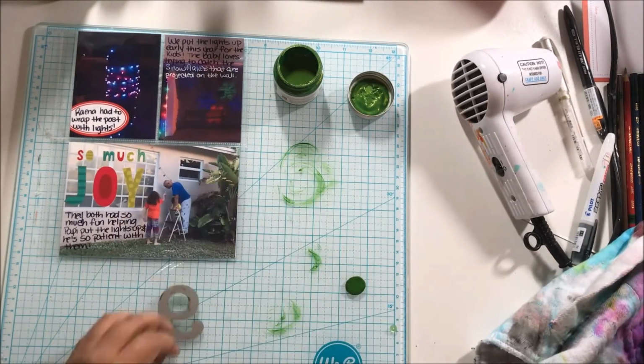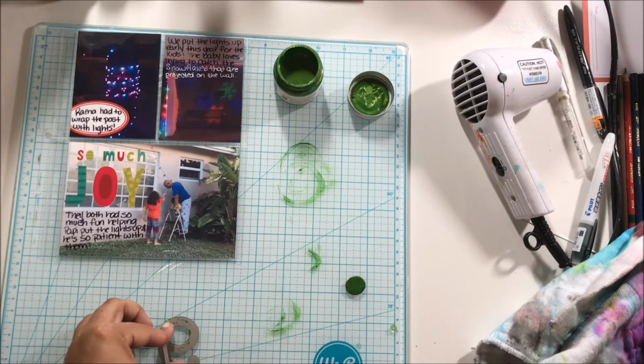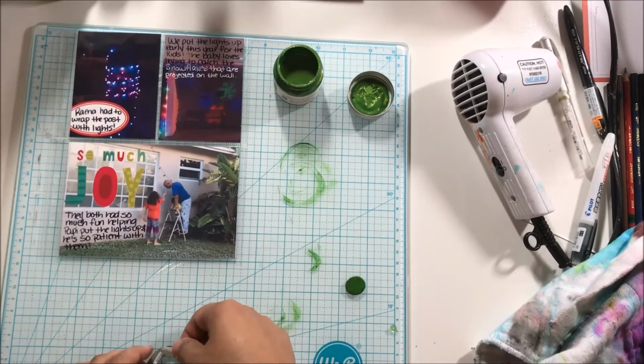And that is it for this In Your Pocket Tuesday. I know that I did not use the mood board, but I did check with Hannah just to make sure that was okay, because it is my December daily and I am definitely in my pocket.